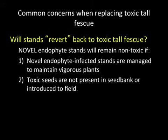Will stands revert back to toxic tall fescue? I've had endophyte-free stands. I think we can say yes. Endophyte-free stands will eventually revert back to toxic tall fescue. I've got novel here in all caps, and I think novel stands will remain non-toxic, if we manage those stands to maintain vigorous plants. We use rotational grazing. We keep a good residual height in a rotational grazing plan. And we keep those novel endophyte-infected plants competitive. Also, we want to keep toxic seeds from being introduced to the field, predominantly through toxic hay feeding on those fields. I'll show you a slide on that in a bit.